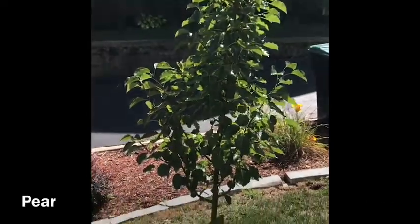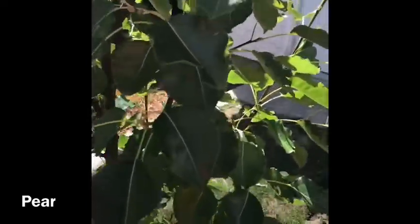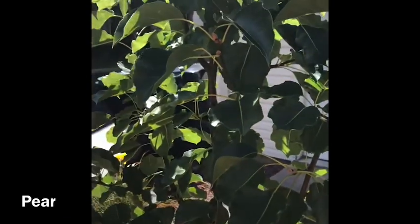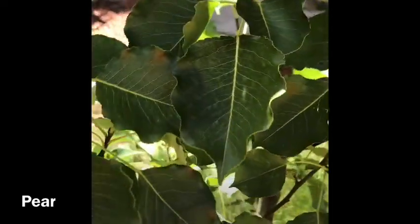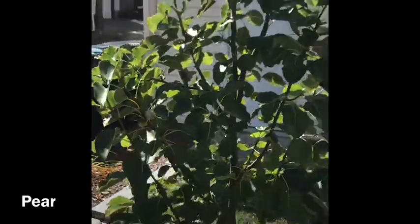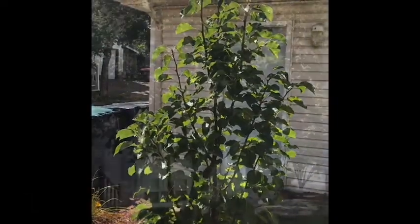Here's a little tree that was recently planted. It's a pear tree. It most likely, I'm not 100% sure because once again there's many varieties of pears, it's probably a Bradford pear. See how it has the wavy edges of the leaf? This will have beautiful white flowers on it in the spring.